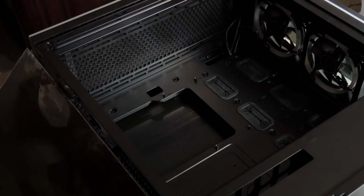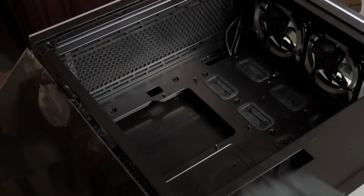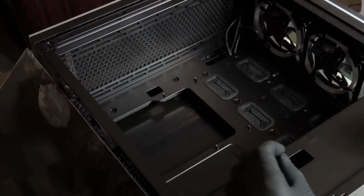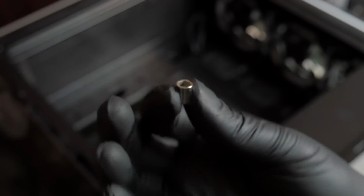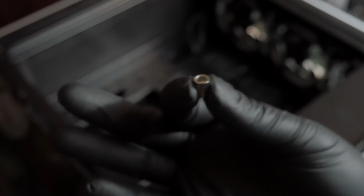Another thing I'm noticing, obviously I had to put risers inside. It's not going to help. You know what a riser is for a computer, to put your motherboard in. Unfortunately, this riser is giving me a little bit of pain. It also doesn't come with a tool for installing the risers, which is actually quite odd. A riser tool like this, surprisingly, this case doesn't come with one. Why not is beyond me.